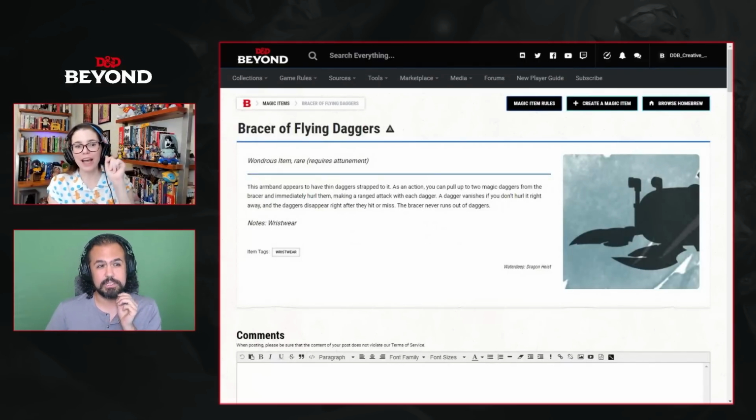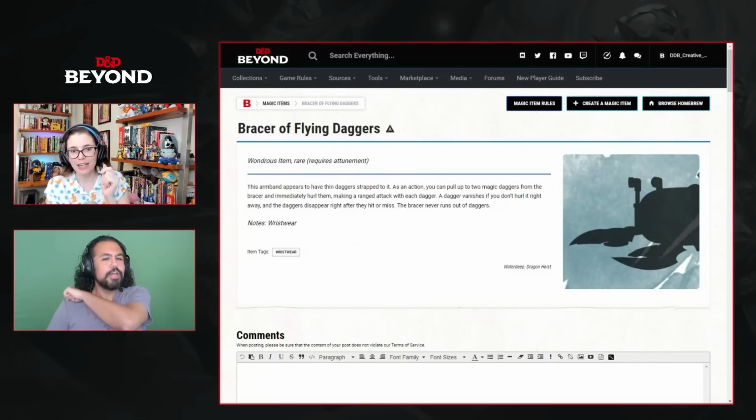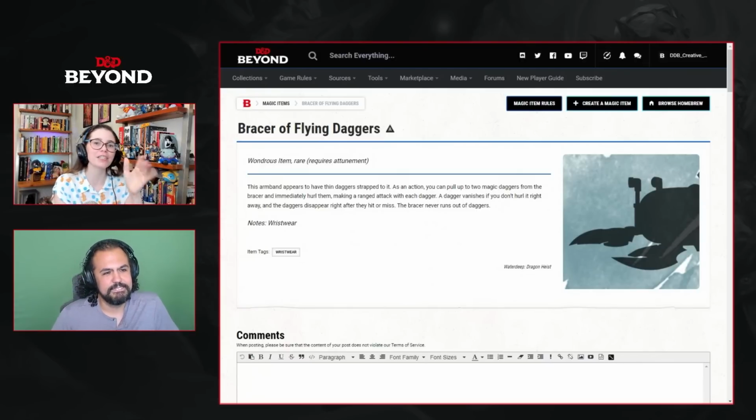Yeah, I've just pulled it up on D&D Beyond. The Bracer of Flying Daggers is featured in Waterdeep: Dragon Heist. That is the source for its entry into 5th edition. But tell me a little bit about it, please, Eugenio.